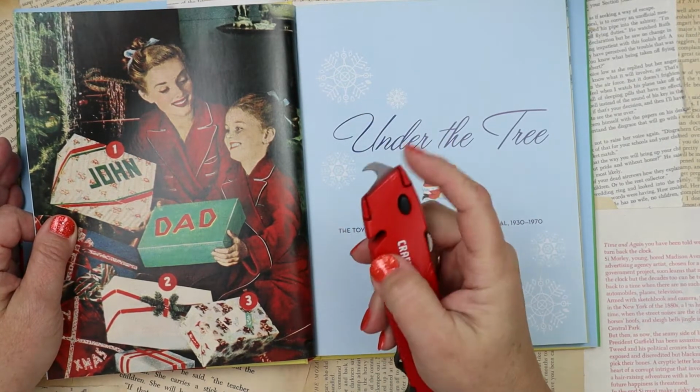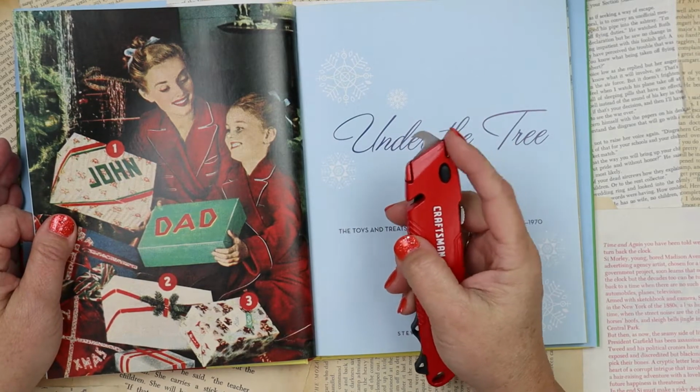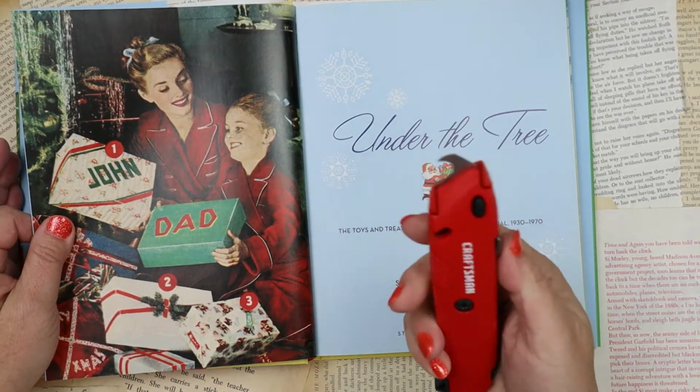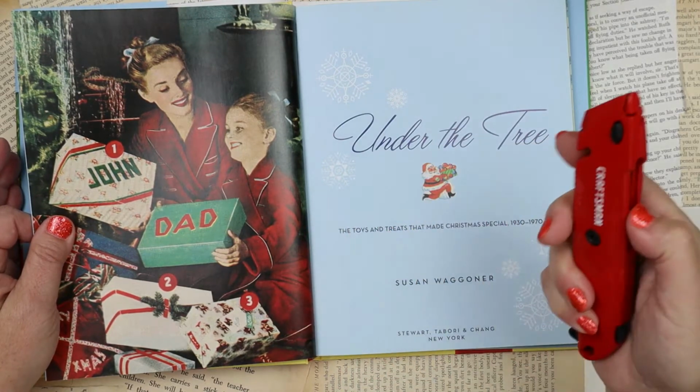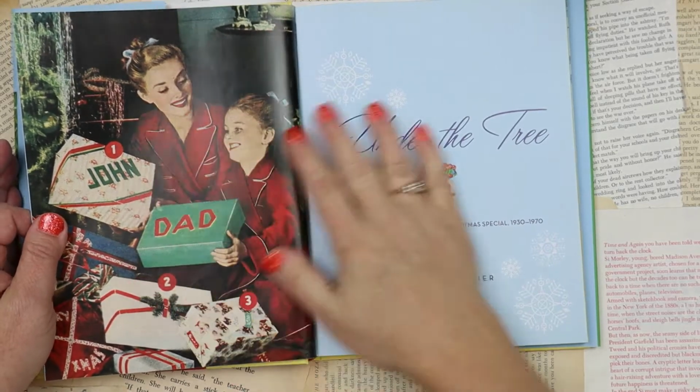This is not the best blade. My other blade is upstairs, I apologize. There is a curved blade that's better, but it's similar to this. You'll have to look in my other videos. I'm sorry, I just don't have that here. So let's go through this book.